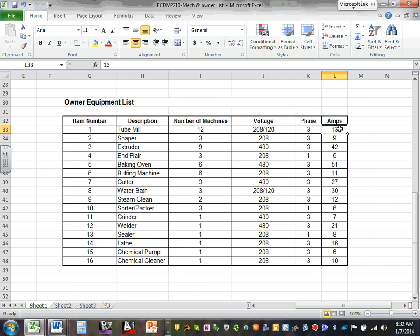A bus duct looks something like this, and you plug loads into it as you go. We'll go over this one in detail. All this equipment will be fed from a bus duct coming from the top, with cables coming out of it, feeding all these machines as you go. If you've ever been on a manufacturing floor, you see them all the time.